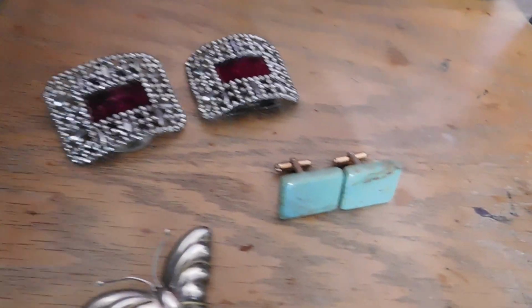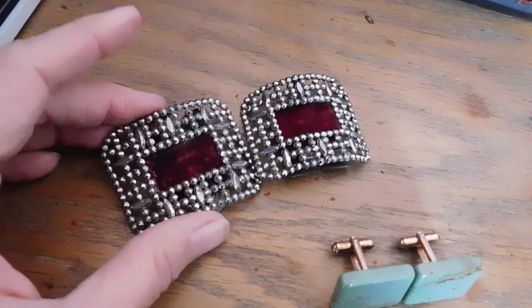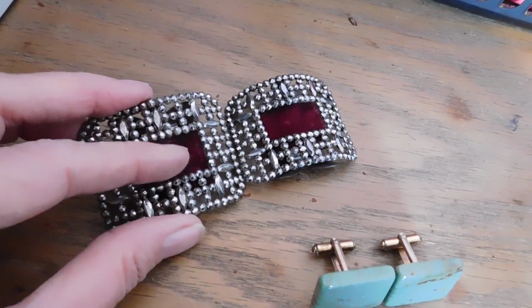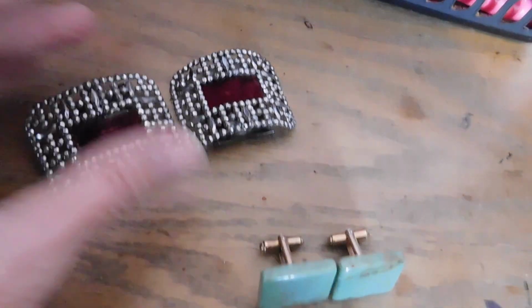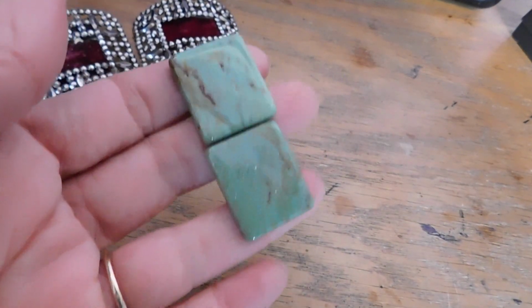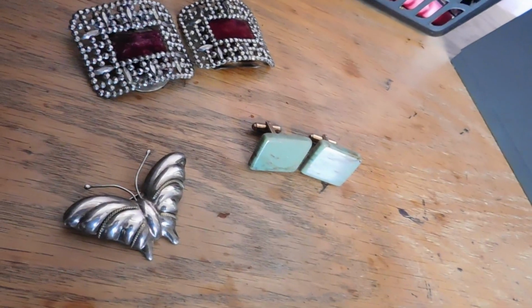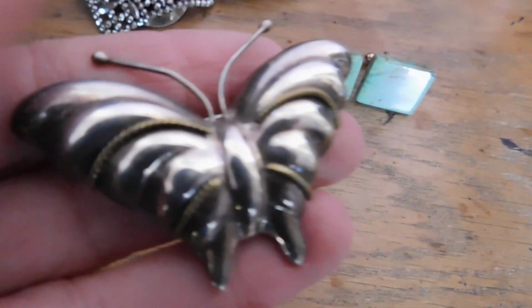Okay, and as for our last 3 items that I'm shipping, we have these Victorian French cut steel shoe buckles with red velvet, and those sold for $45. And then these turquoise cufflinks, which are very nice, and those were $52 on those, and $51 on this sterling silver butterfly. It's a Mexican silver.